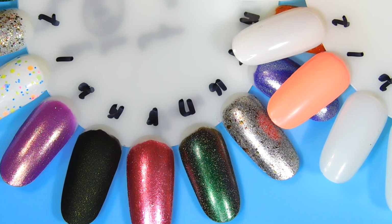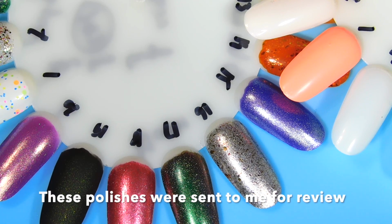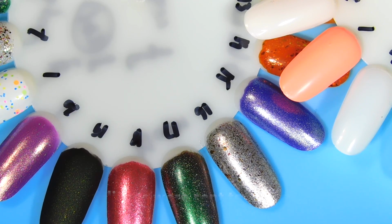Okay, so what are your thoughts on these polishes from MoonShine Mani? I have to say, at first when I received them, I thought that they were really pretty colors, but they did not really seem like something I would have picked up myself. However, after swatching them on my nails, I am blown away. I mean, every single one of these polishes has something different going on, and I would really highly recommend you picking these up.